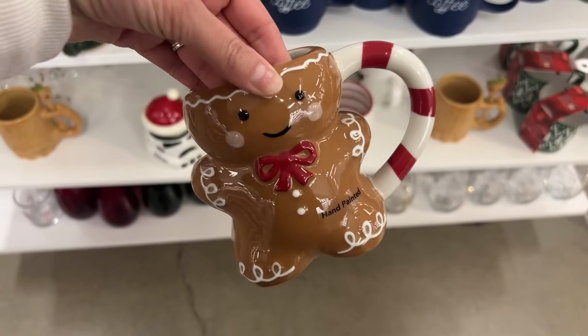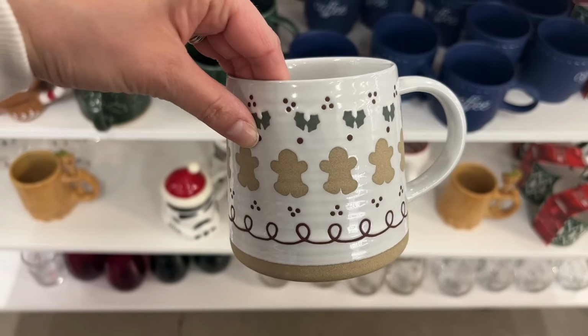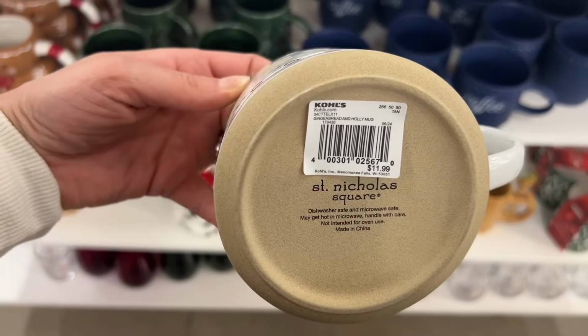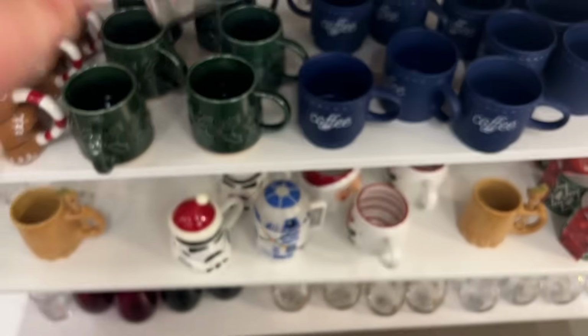They had such a great selection of mugs. They had this gingerbread man, and then they have a smaller one as well coming up here shortly. This mug that I'm showing here was my absolute favorite, and I honestly might go back and grab it. You'll have to let me know if you think I should go get it or not.